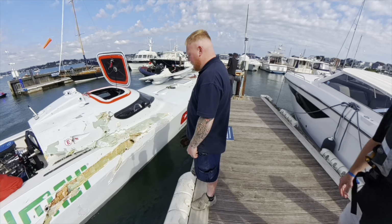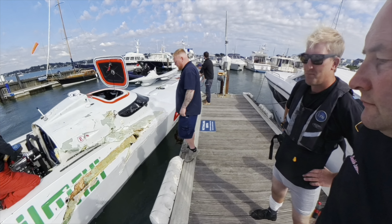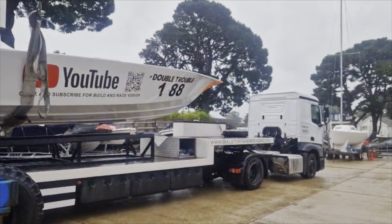Right. Oh yeah, that's about as close as it gets, there's an exhaust pipe in the side of our canopy. Oh my God. You are lucky that yours didn't. Here she goes, ready to take it home, get started.